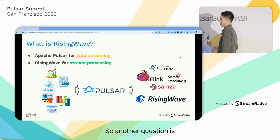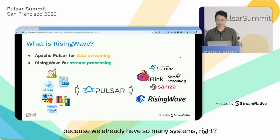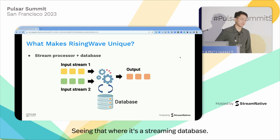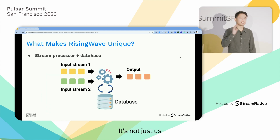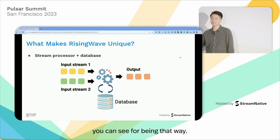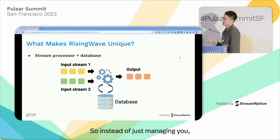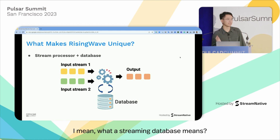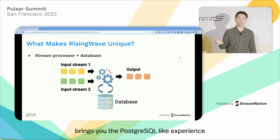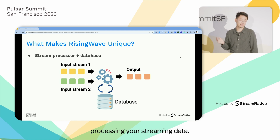People will wonder why we need Rising Wave, because we already have so many systems. Rising Wave is drastically different from these systems in that it's a streaming database. It's not just a stream processor, but a streaming database: a stream processor plus a database. You can think of it in that way. What a streaming database means is that it brings you the PostgreSQL-like experience for processing your streaming data.